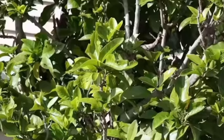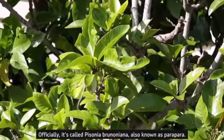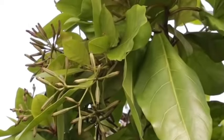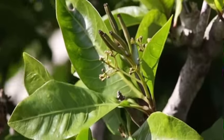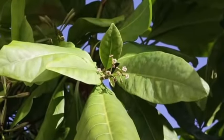The parapara bird catcher tree refers to Pisonia brunoniana, also known as the bird catcher tree. Pisonia brunoniana is native to tropical and subtropical regions of the Pacific Islands. Pisonia brunoniana doesn't look dangerous at first glance, but if you look closely, you will truly understand its true intentions. Keep on watching to find out.